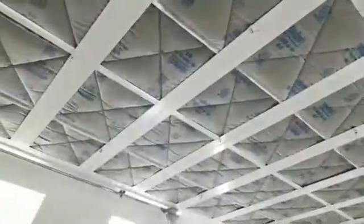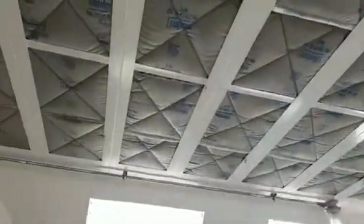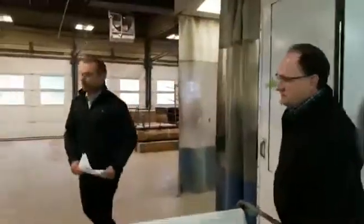And in the roof, we have a bunch of filters. So what happens here is, this is what's considered a downdraft booth. All the air comes in from the roof, goes down and around the car and down through these filters in the bottom, and then it gets filtered up on the side. Very traditional booth for this type of work. All right, let's continue on the tour of the body shop.